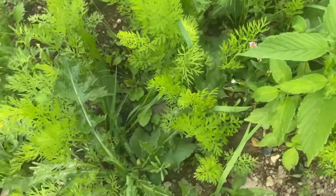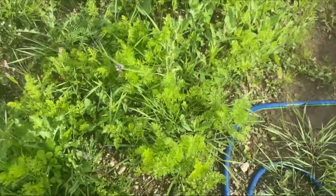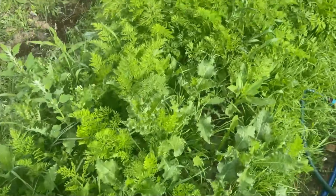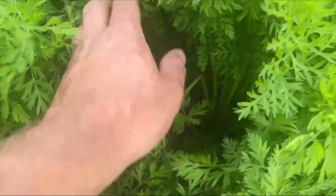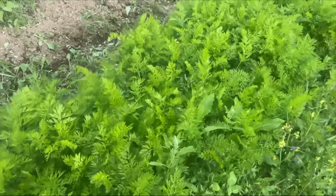But this is my carrot aisle. The carrots are doing better. Maybe not on this side here, but it's crazy. Look over here. That's huge. They are doing so well. I'm gonna have a few pounds of carrots here for sure. But once again, the weeds are crazy. And I mean, I spend about 30 minutes a day handling the weeds, but it's still not enough.